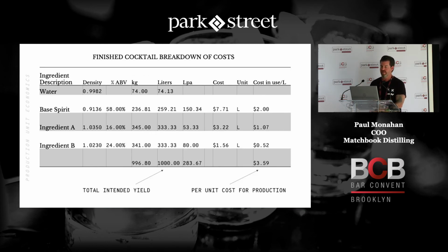Finished cocktail breakdown. This is really basic stuff. Just look at how much all of the ingredients cost, and this should be part of the back end of any works. You've managed your bottles, you manage your labels, you're really happy with your dry goods cost. We did our production run. How much does all that liquid factor in? If I'm trying to have a yield, what is my unit cost in liters? And am I gonna go bankrupt or have to ask my investors for more money? Or can I show some marginal returns in a couple years?